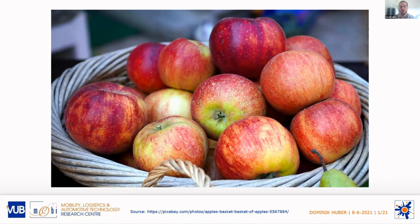You're in a supermarket or on a local market, and you have a basket full of apples. Now just imagine that you know the apple on the left-hand side has been cultivated on the farm next to your place, and for example, no fertilizer has been used. Would you buy this apple, if you know where it comes from and how it is cultivated, or would you just go for any apple?